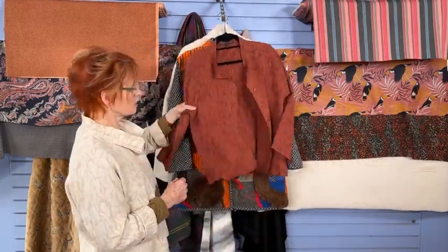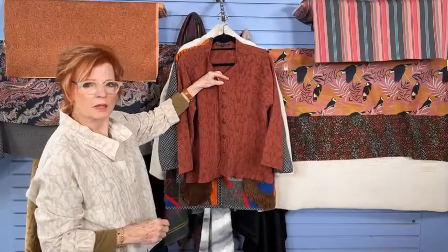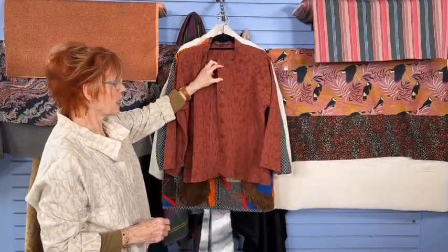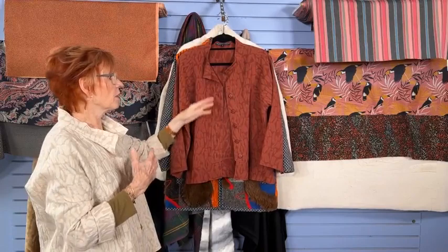What's the weight of the jacket? Could it be used as a blouse? Yes, I think it could definitely be used as a blouse. The jacket is very lightweight. It's super drapey, lightweight. I think it can work for a lot of different climates. You know, this is the kind of thing I could put over a sweater, a turtleneck. I could wear it over a shell. I could wear it by itself.